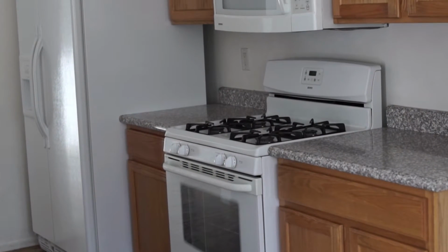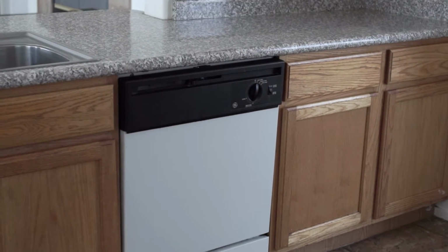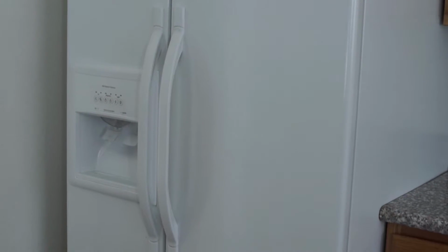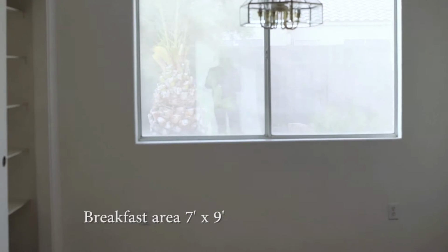The kitchen is fully equipped with a gas stove, dishwasher, and side-by-side 2-door refrigerator. There is a breakfast nook with a sliding glass door that leads to the patio and backyard.